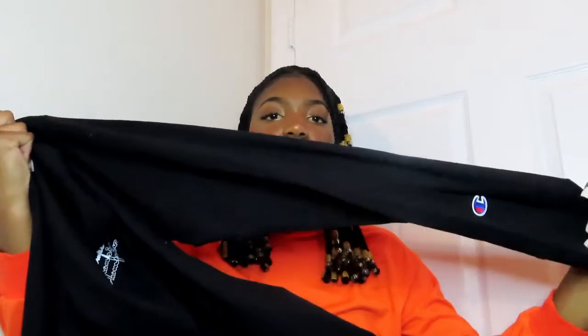Next thing I got is also from Primark. It's like this plaid shirt. I got this to really like tie around my waist when I wear like dresses, or like wear like a tank top under it with some jeans. I don't know, something. Oh, okay. Next thing, my mother got this from Champion, I think. It's a regular black shirt with the long sleeves.